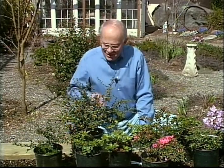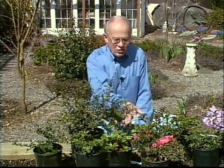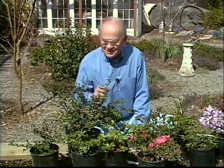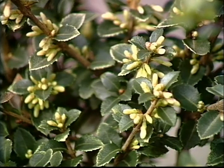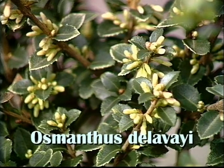Two of my favorite plants for spring color in the garden are the Osmanthus davalii and, of course, the spring flowering azaleas. First, let me tell you about Osmanthus. Look at how this is loaded with flowers. The dark green foliage, but the flowers are very, very fragrant.